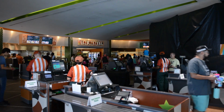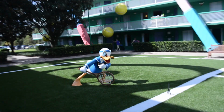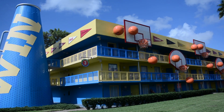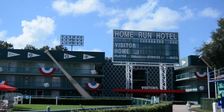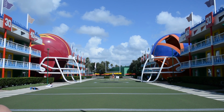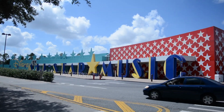All-Star Resorts feature a cafeteria style like counter service right in the main hub building. There are different wings here, and each wing has a different sports theme. So from basketball to football, even to baseball, there's a sport for everybody. What makes these resorts such a great value is that you can usually book them for around $100 a night.